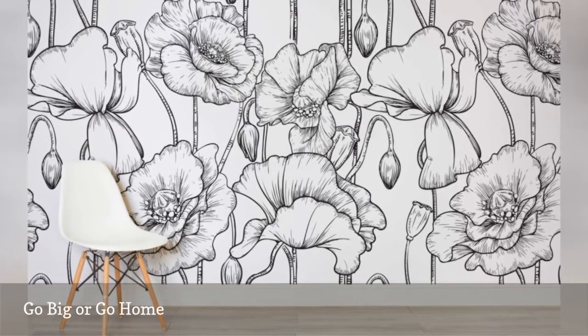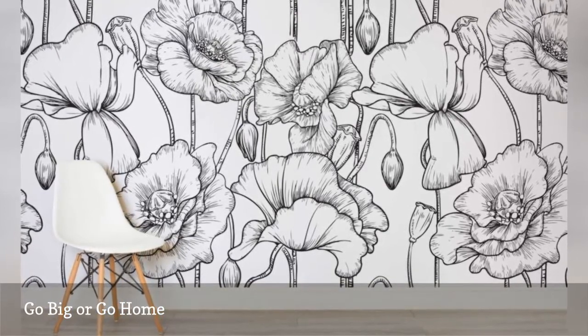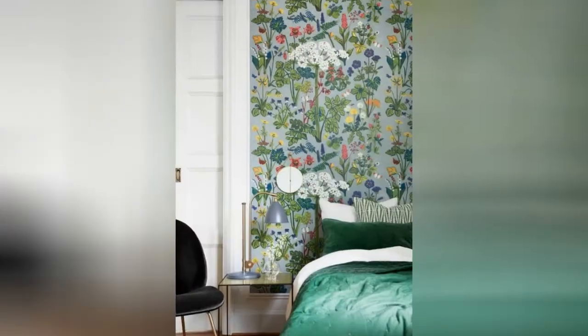This large flower wallpaper focuses on the intricate drawing and sharp lines and complements the light wood floors. You won't even miss the color, trust us.